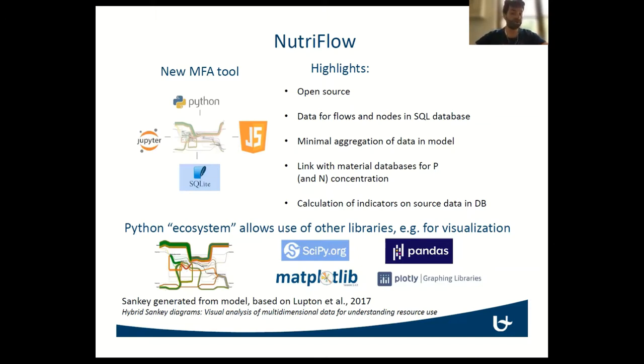By using the Python ecosystem for this, we can also build upon and use things that have been developed by other developers, other scientists, like for example, the visualization, the Sankey spider that you see there in the left lower corner. It's a library created by Lupton and colleagues from a British university, I forgot which one, sorry. And we are also using this library, reusing it in our own system to create these nice Sankeys, but also other libraries that are there for our data reconciliation and things like this. We can build upon and use.